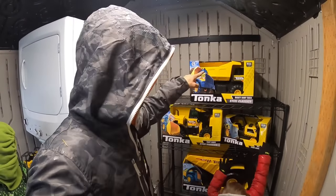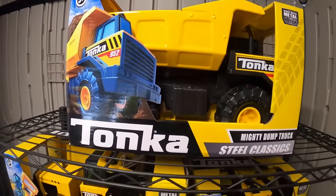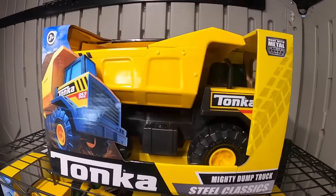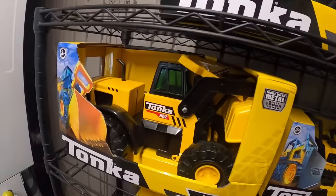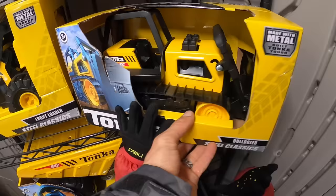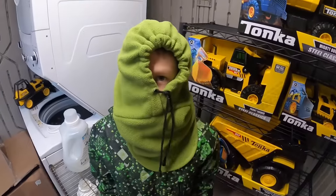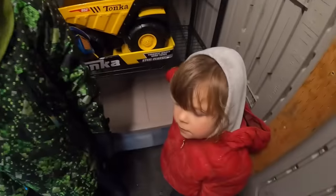Agents, there's all of these steel toys here. Look, they have all kinds of other Tonka trucks here. The Steel Classics, this Ernie here, and then we have the front loader, and we have Big Tonka! Oh my goodness, this is the Tonka Steel Classic Bulldozer. Don't take it off the shelf unless you have money. Do you have any money? No. I don't have any money, agents.